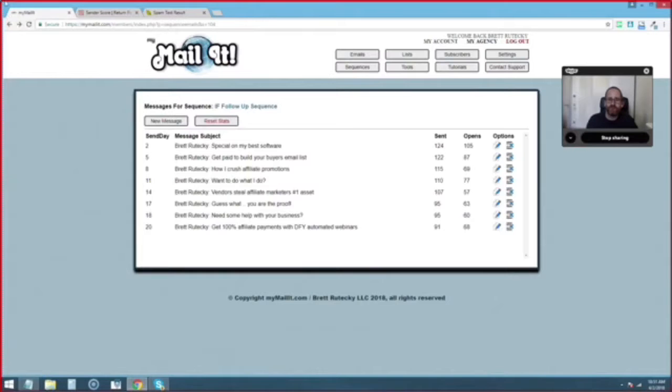One of the things that I actually added in here, because a beta tester asked for it, was this reset stats. So what he was actually doing is he was sending people to the sequence, and every once in a while he'd want to reset his stats and see what the new people are doing, what the sends and the opens are. So we actually added that in there.